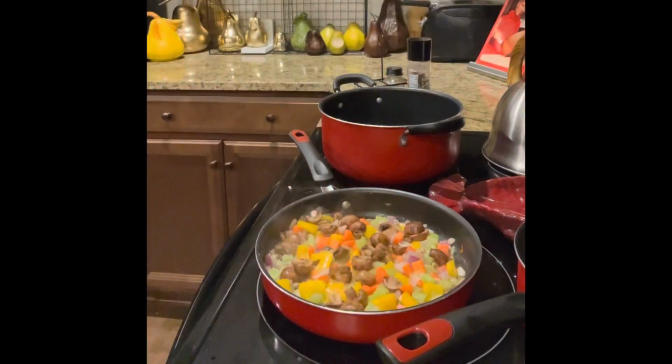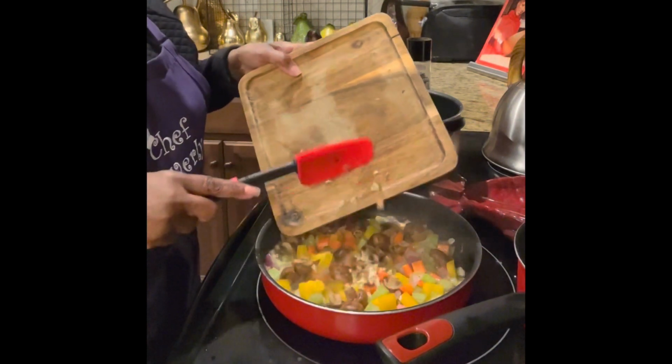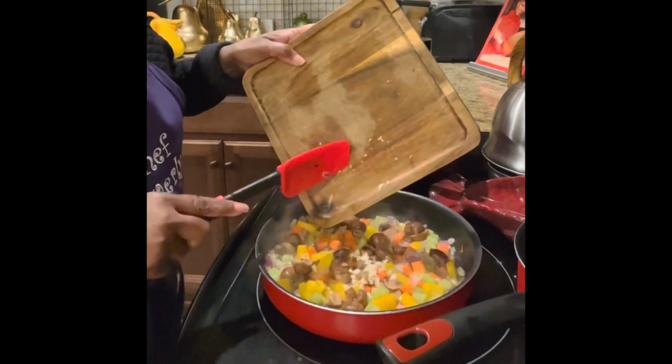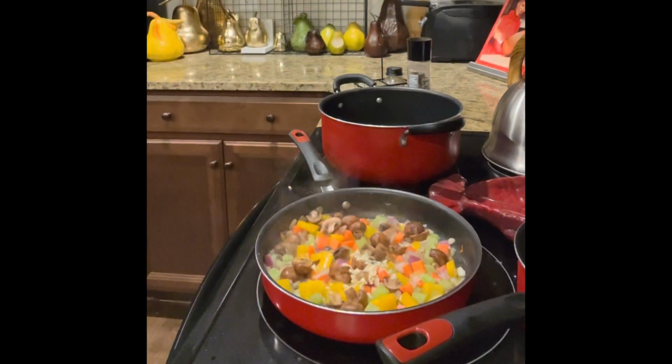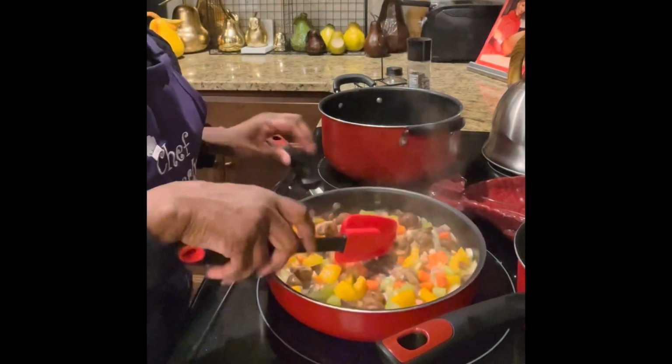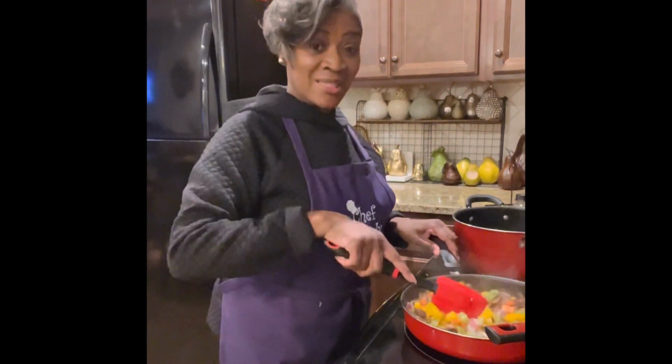Okay, our vegetables are looking great. What I'm gonna do now is add my garlic. It's 1 large clove of garlic. And I'm gonna let that cook for about a minute until we can smell the garlic.